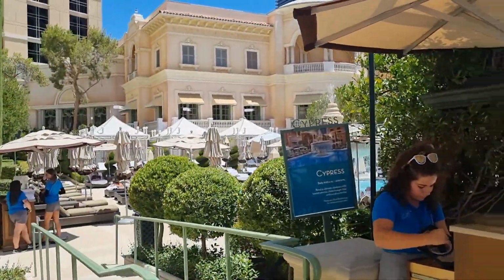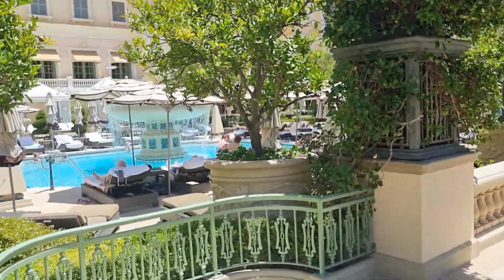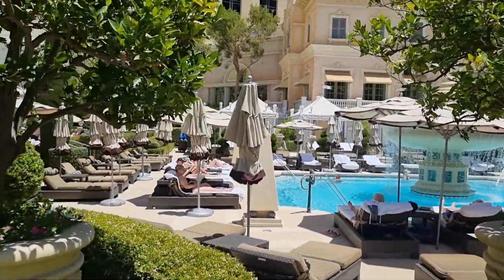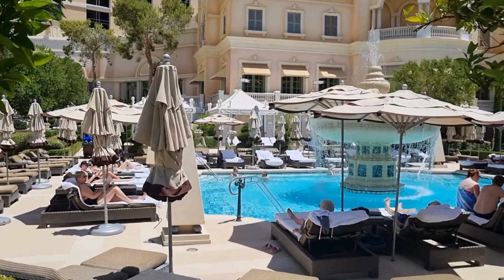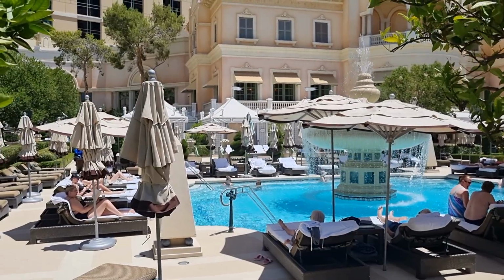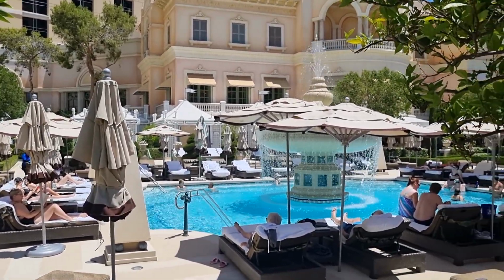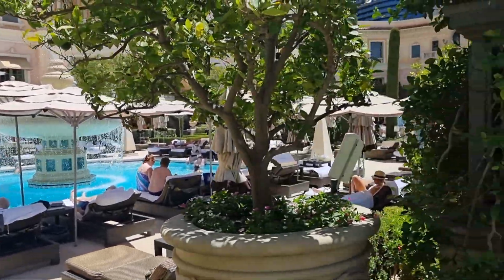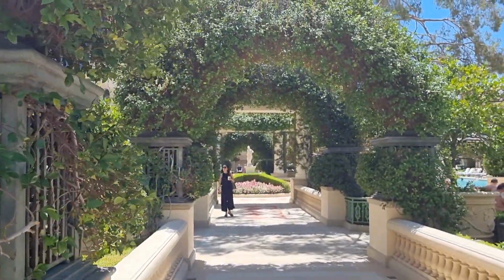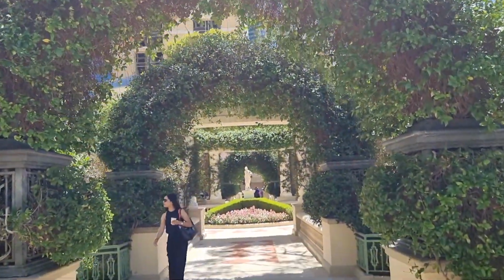So anyway, just approaching the next pool right here, which is called the Cypress. Now this pool is reservations only, and I just checked on the website that the actual beds start at $150 per person. And then if you look in the background, you see the cabanas. Those cabanas are $850. So if you want one of those, make sure you've secured that first, right? Head back into the centre again. I love this section. So serene.